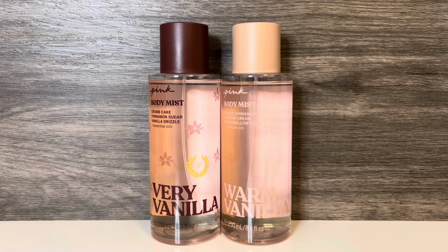These share the cinnamon and vanilla, but aren't too similar, as Warm Vanilla has the added pumpkin and is more spicy, while Very Vanilla is sweeter and more cake-like. I don't like pumpkin, so I definitely prefer Very Vanilla.